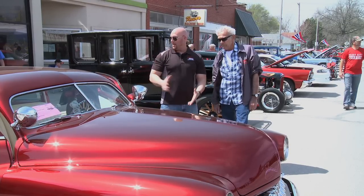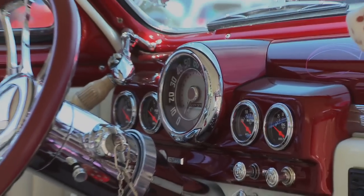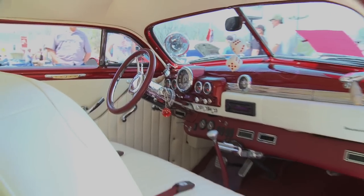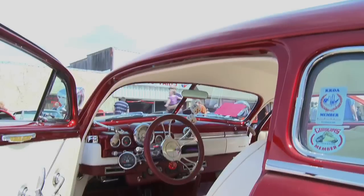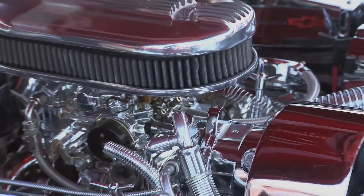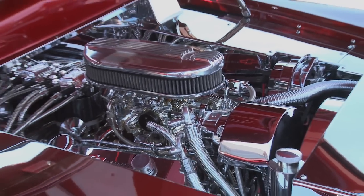This thing is sweet. There is no inch of this car that is not done. I mean, this is a lead sled, old school hot rod, and it's done right. Do you have any plans to do anything in the future? No, it's pretty much, this is it. My wife wanted an old Merc. Yeah. Okay. I don't blame her.